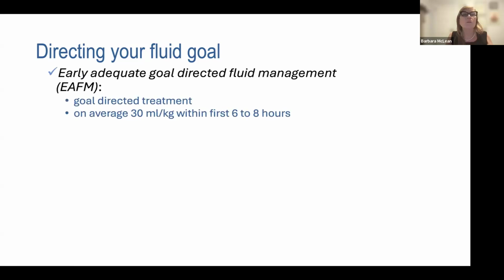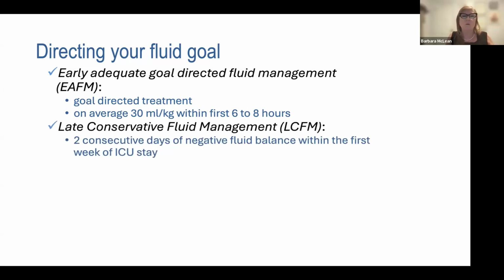So I think it's always really important to direct your fluid goal. Always remember, if your patient is significantly hemodynamically unstable, you're not sure really what's going on, we're going to give about 30 mLs per kilogram total within that first 6 to 8 hours, not 30 mLs per kilogram over 6 to 8 hours. That's what they're going to get total over that period. And then we're going to actually follow that typically with a negative fluid balance.